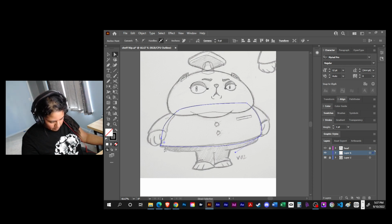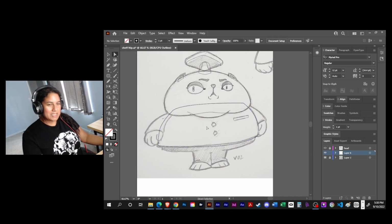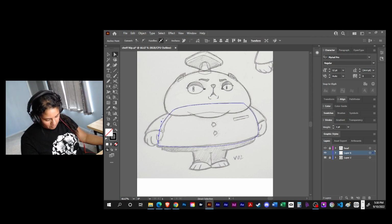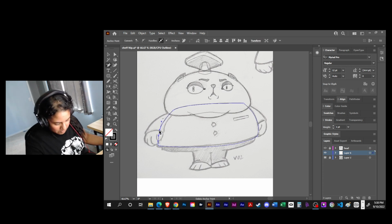Okay, cool beans. Now over here, I'm gonna round that curve a little bit. Even though it's a shirt, I do like to add some roundness. Remember, he's like the heavy breathing cat, but at the same time, I want to give him a little bit of softness because he reminds me of the Pillsbury Doughboy. So that's pretty much what I'll be doing.